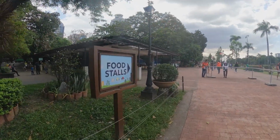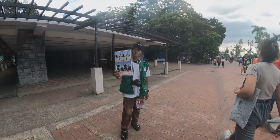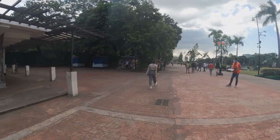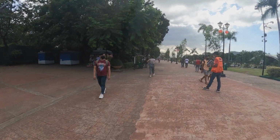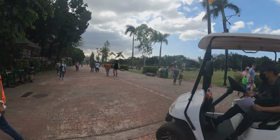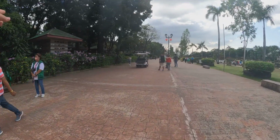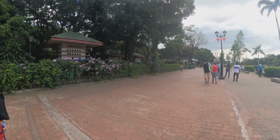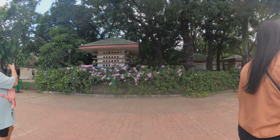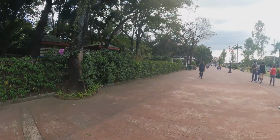Food stall. Oh, it's good. Maintenance. Look. Vision houses. They're living nice here then. Yeah. Look what happened with this one. The pigeon houses.